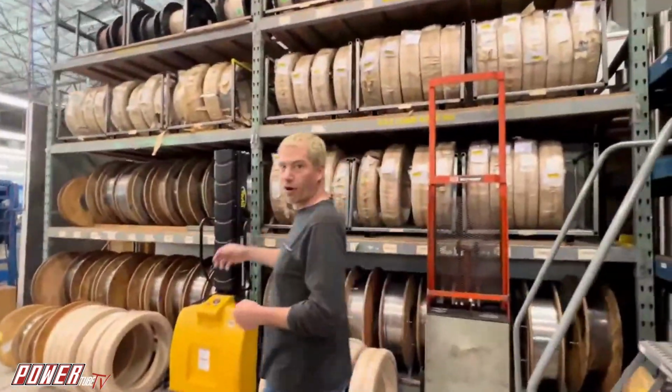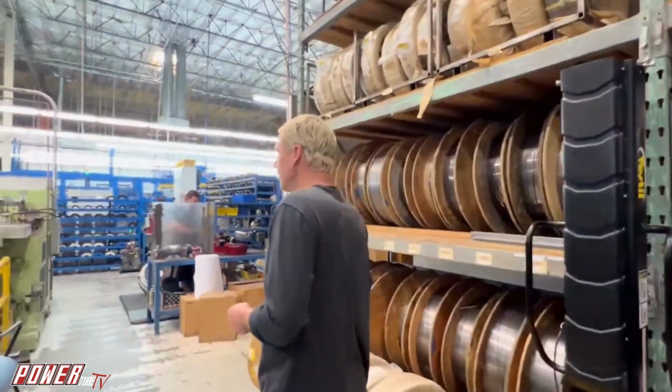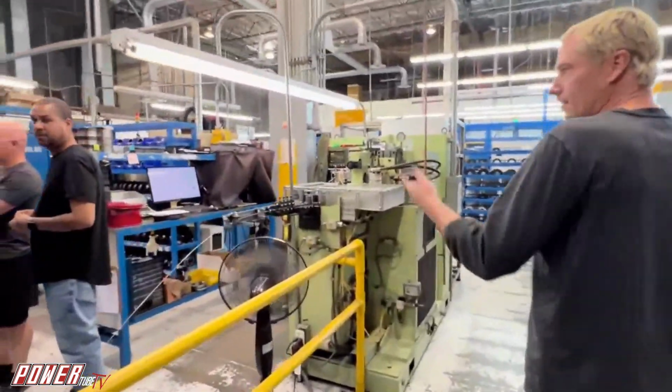Obviously, lots of raw material. This is where it starts. These are all piston rings, but in a coil. Correct. That is super cool. Everything gets coiled through here, comes through this coiler.